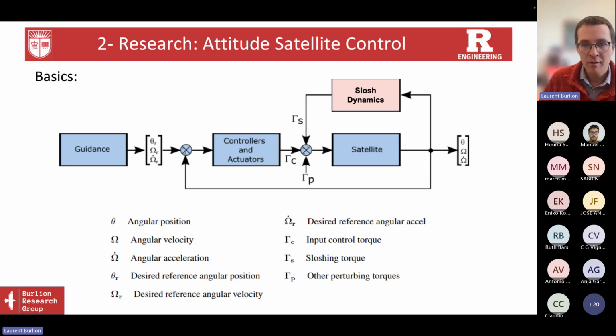In terms of control, consider just one degree of freedom, one axis of rotation of a satellite rotating around this axis. If you look at the attitude control problem, your state will be the angular position around this axis and the angular velocity. We all know the blue blocks, right? You have guidance, which generates the desired profile for the angular velocity, angular position, etc. You have the controller and some actuators, the satellite rigid body model, and that's how we perform an attitude maneuver. In terms of sloshing, the fact that you have a container with some liquid gives you this additional internal block, which produces for the attitude control an internal torque, gamma S, that we want to reject.